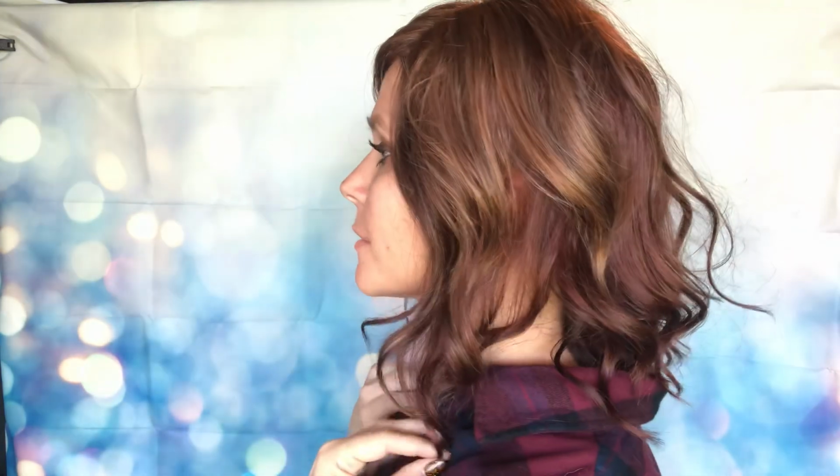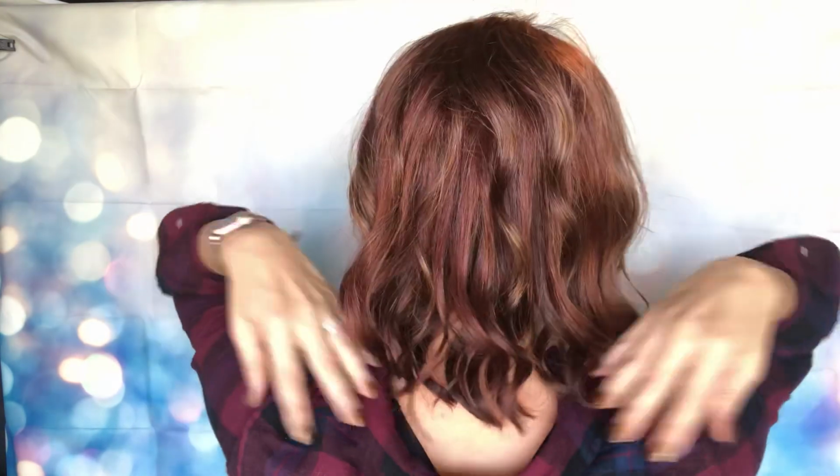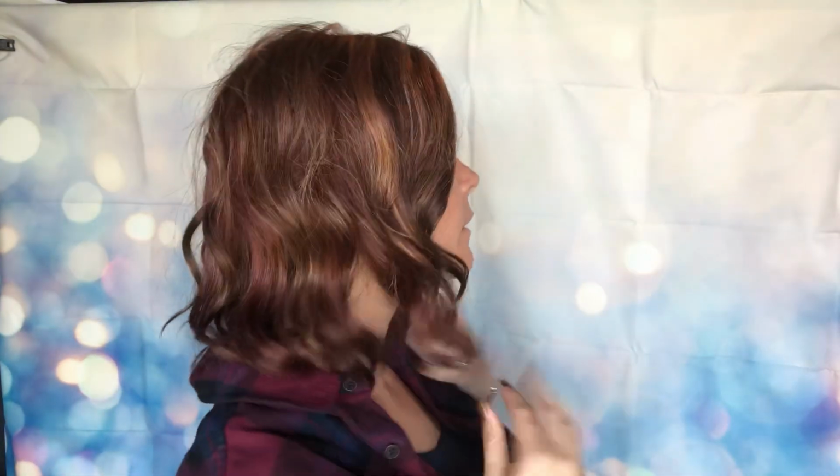So let me do a little spin around for ya. Oh, I like my wrinkly glitter background. I don't know how to iron this thing, if it even irons. But here is the side. The part, I'm about 7 inches, 4 inches. The front sits right above my clavicles. Here's the back. It grazes, right at my shoulders. So I don't have a lot of styles this length. I have them either shorter or longer.